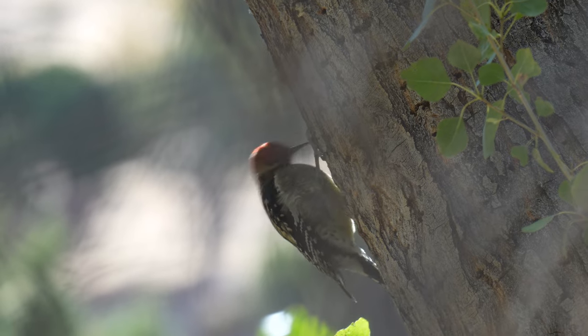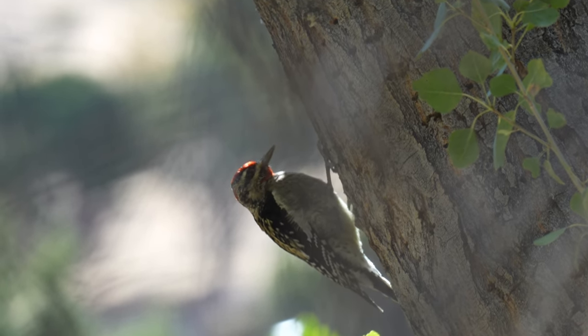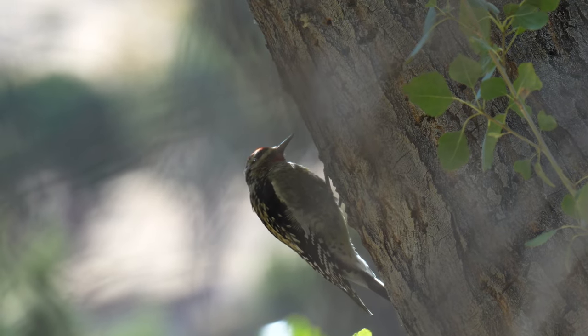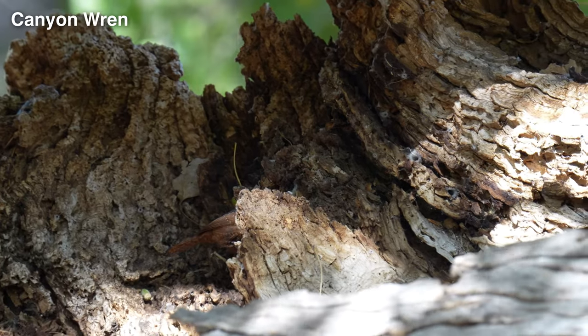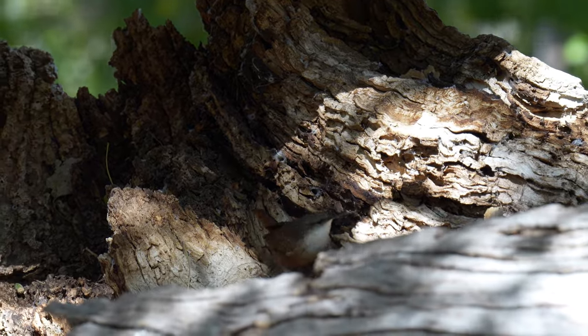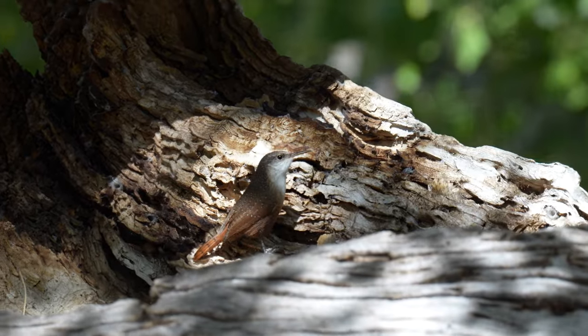So of course I had to spend some time watching them and just observing the behavior, trying to get some good footage too, because I love woodpeckers. They're some of the coolest birds, I think. It's always a treat to see. Then I finally did get this canyon wren to present instead of hiding away in this log that he was so tucked away in.